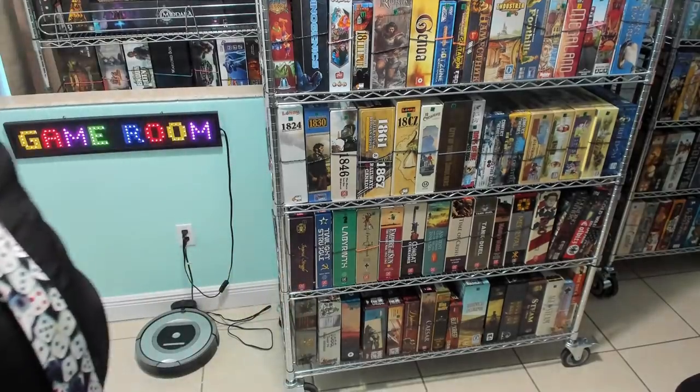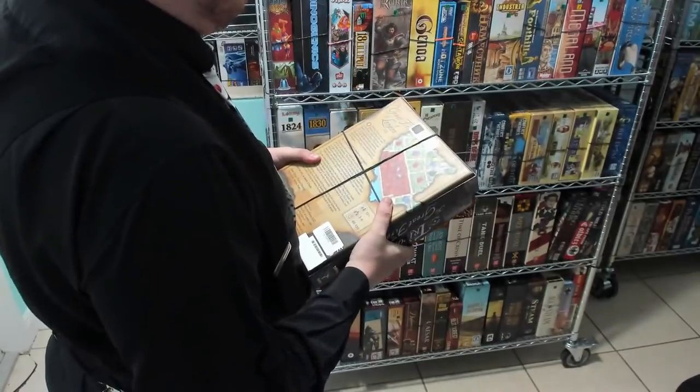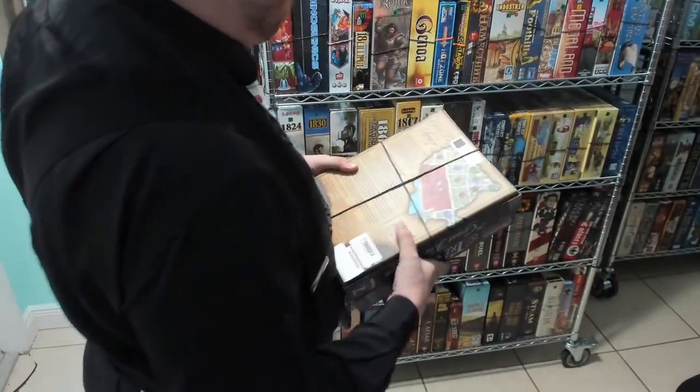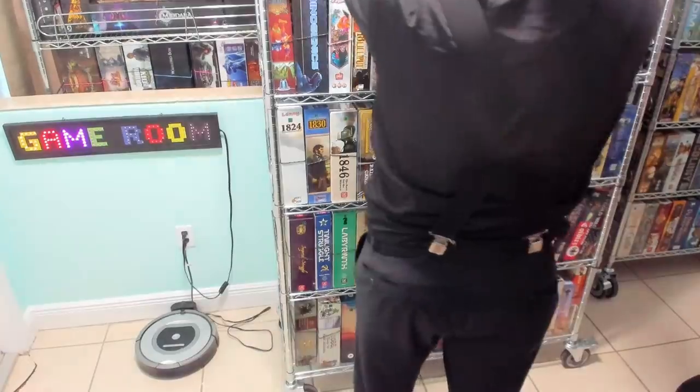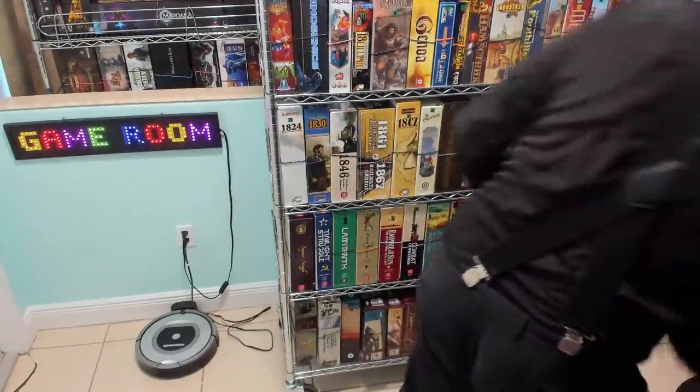I need to put these other games on this shelf, though. You know what I'm going to pull off, I think? I think Seventh Continent needs to come off this shelf. I don't think it belongs here. That's bugging me.